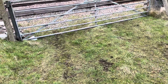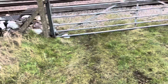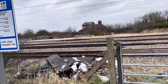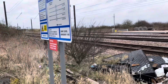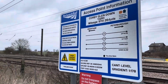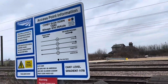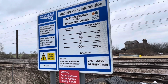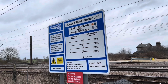Time of this video is 14:49, Tuesday the 6th of February 2024. We are currently at the site of a disused station. There's your sign. Grantham that way, Peterborough that way. Welcome to the site of Corby Glen station.